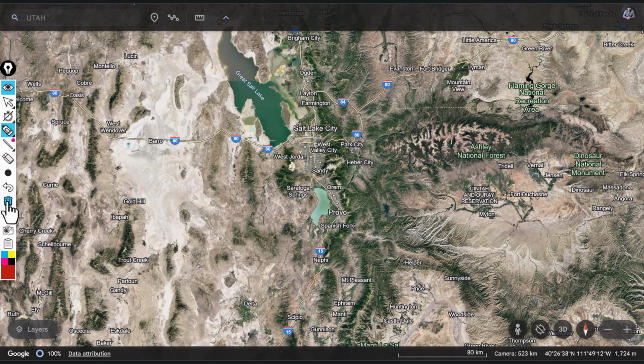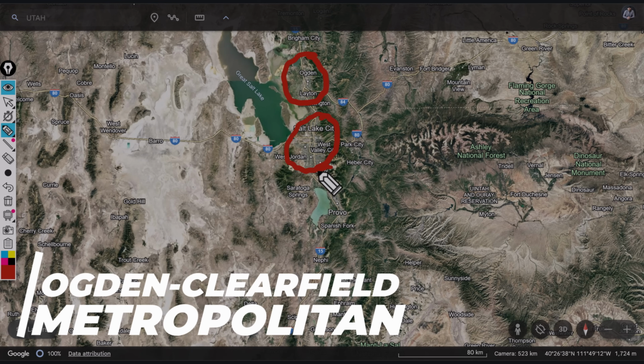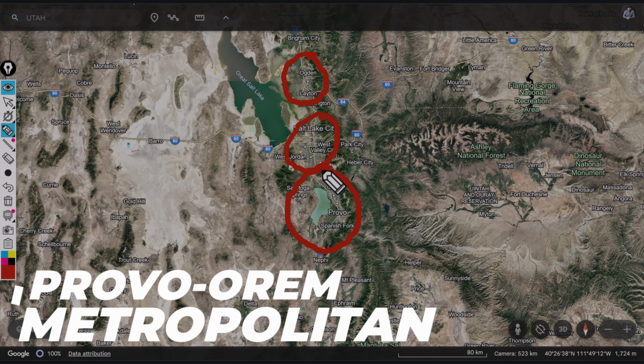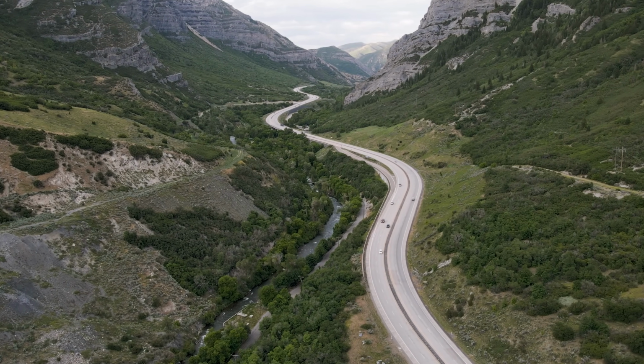And with just over 3.5 million residents that live here, we have the vast majority of them living in these three metropolitan areas. Right here, we have the Salt Lake City metropolitan area. Up north, we have the Ogden-Clearfield metro area. And then down below, we have the fastest growing metro area in the state, and that is the Provo-Orem metro. So as you can see here, we have three metropolitan areas that are all interconnected up and down this Wasatch Range.